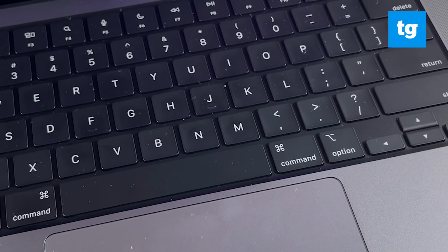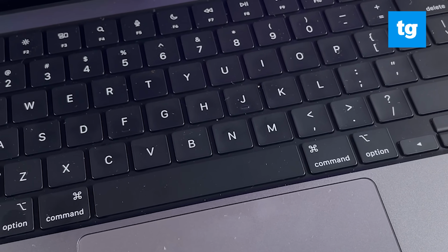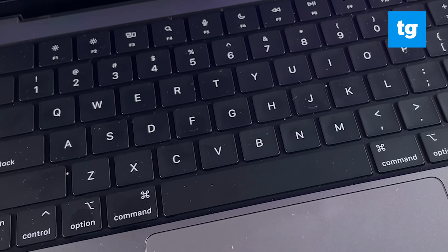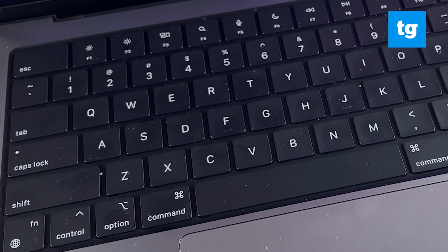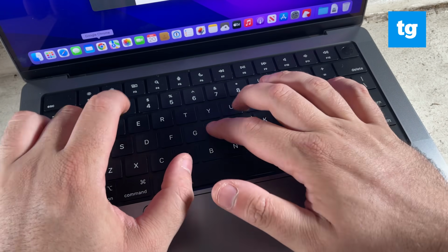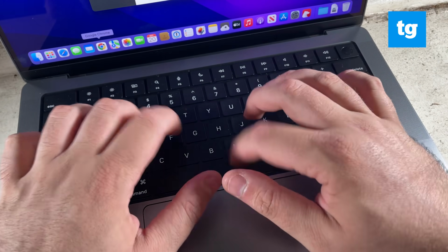The MacBook Pro's now also got a black-on-black Magic Keyboard, ditching the silver, well, the metal between the keys, for a black one. It's a purely aesthetic choice, but looks good to my eye, at least. Typing on the Magic Keyboard is just as pleasurable as ever, as is navigating macOS on its Force Touch trackpad.